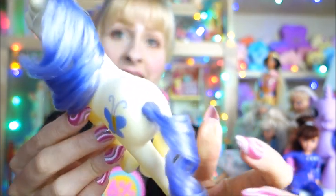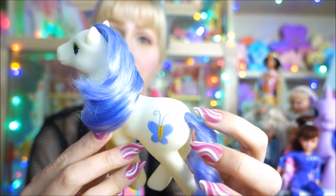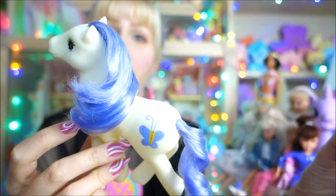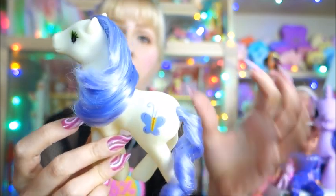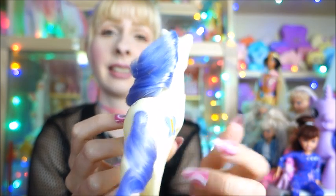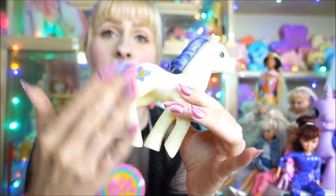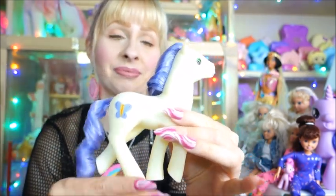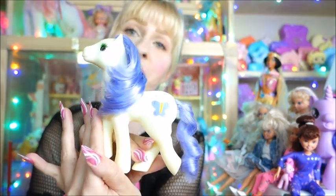She has the typical single plucks in her tail that a lot of fakies have, so the mane is rooted, and her tail is rooted as well. Normal My Little Ponies have one big pluck that comes out as a combined tail. This is an easy way to see that it is a fakie. It had a big CE stamp here, which I just removed with acetone. I was hoping she would be glow in the dark. She's not. She's still pretty cute.